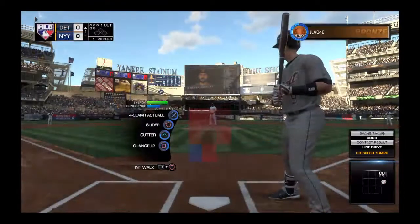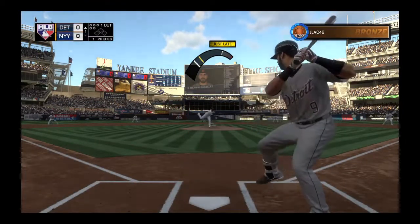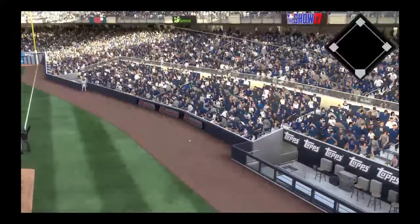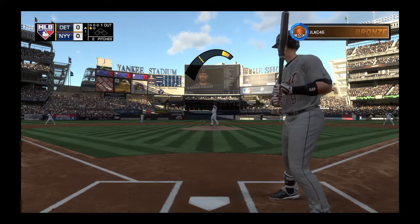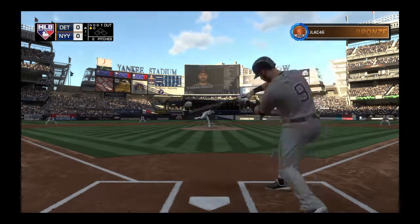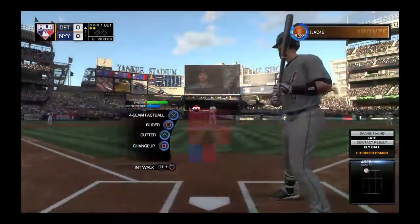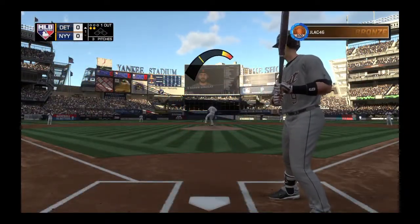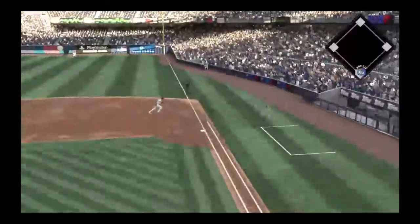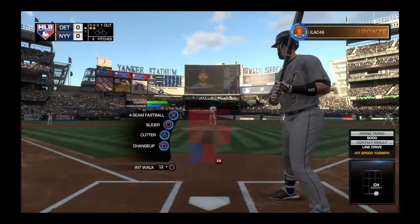Here's Marwin Gonzalez now, and he's looking to get it going. Off to a bit of a slow start this year. Chop foul over towards the coaching box. Now the 0-1. Another one fouled off, and he's quickly behind 0-2. Another one sent foul. He's just fouling them off till he gets something he wants to hit.